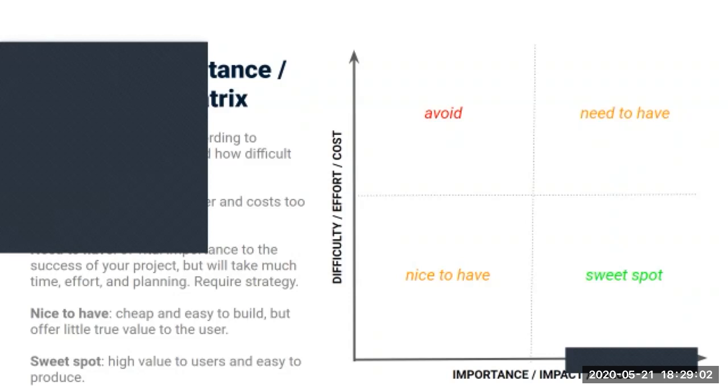And then you want to totally avoid things that are high effort and low impact. You want to focus on those last because they require too much time, and you probably don't even want to focus on them at all because the impact is very low compared to other things that you can spend your time on instead. Okay, so I'm gonna take that.